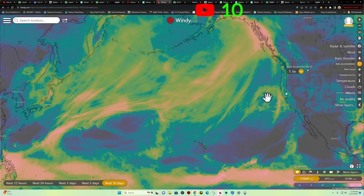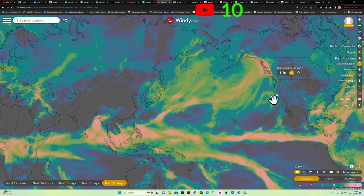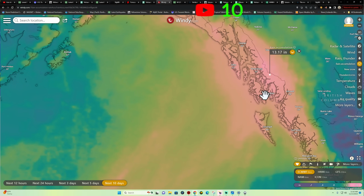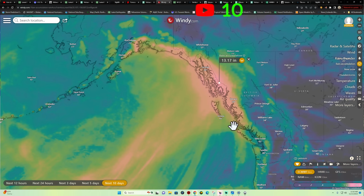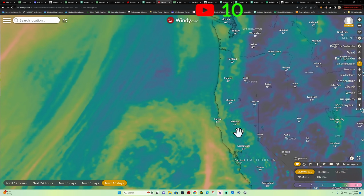So we'll watch that. All we need basically is some high pressure building up here to lower that jet pattern a little bit more towards California area. Something to watch pretty closely. That's a lot of moisture coming in. If we can just get that aimed right here, we can get some of this. I would be okay with that. 13 inches of rain over the next 10 days, that's a lot. But, yeah, we need that kind of aimed in this direction.